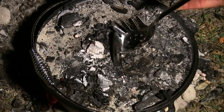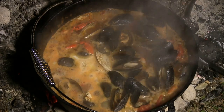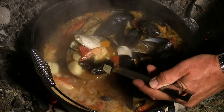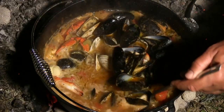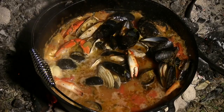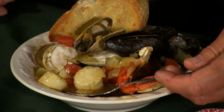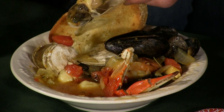You ready to see, Ms. Farmer? I am, I'm excited. Oh, wow, yum. Okay, I'm gonna scoop you up a little bit of everything. That looks good. I know you like scallops. I do. And I know you like mussels. I do. And I know you like clams. Look right here. Big scallop. Wow, this is all my favorite stuff.